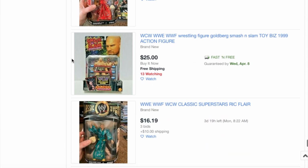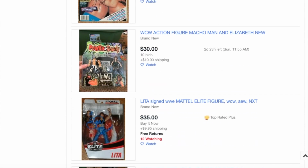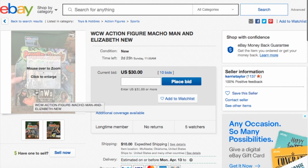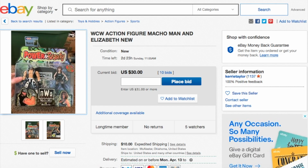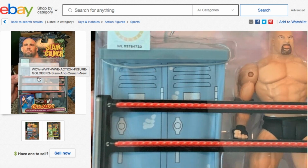Got some Pops and some Hogans and some magazines and some flares. You got Macho and Liz. I always wanted this for my collection, but it's always kind of expensive. And this one there's a current bid going. Growing up, I had a Macho Man WCW figure, but it was the red and black one. That was a pretty common figure. I had a similar Goldberg, but mine didn't come with a locker.